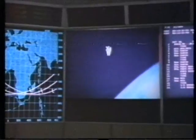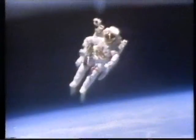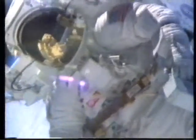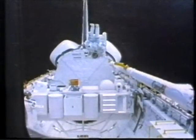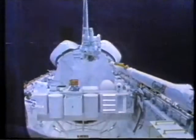Here, McCandless was 300 feet out from the spacecraft. He had proven the manned maneuvering unit could be flown in space, and he simulated something very important. He traveled the same distance another astronaut would have to travel 2 months later to get from shuttle to an ailing NASA satellite. 204 feet. On the next shuttle flight, the satellite called Solar Max would be picked up by the shuttle, repaired on orbit in the payload bay, then returned to space. Marvelous machine.